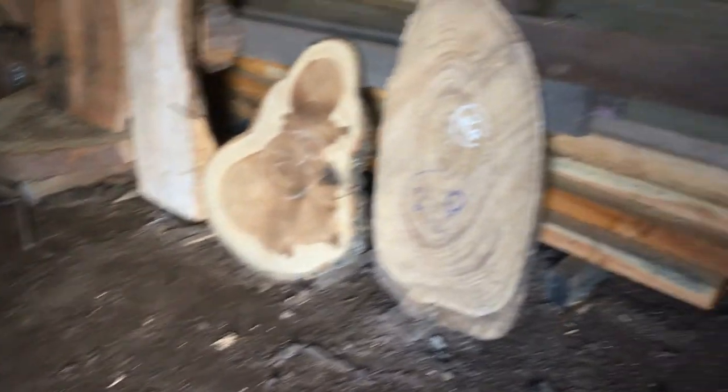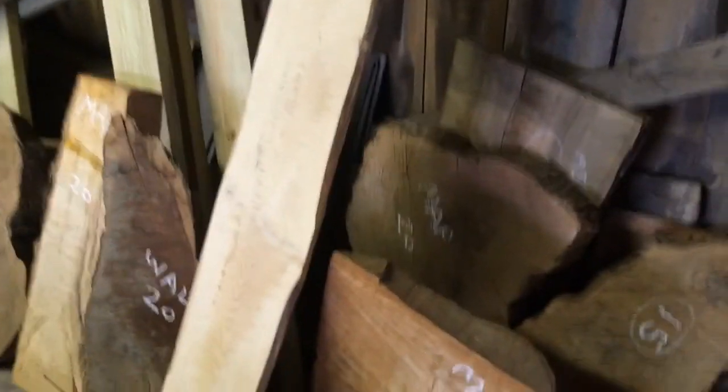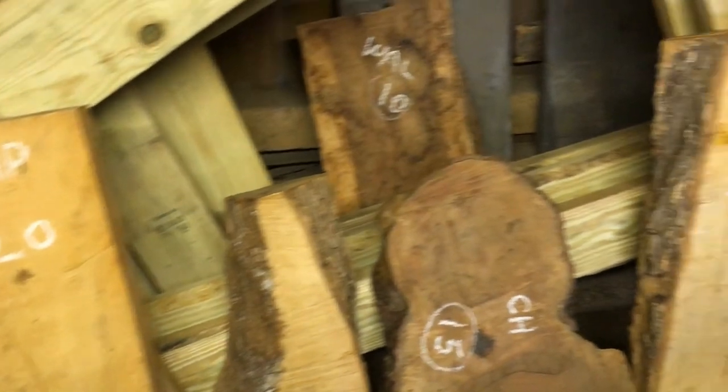Ooh. Wow. Oh my God. This is freaking amazing. Oh Lord, this is, wow. Oh my gosh, they have some beautiful wood in here. And these look like more my kind of prices.